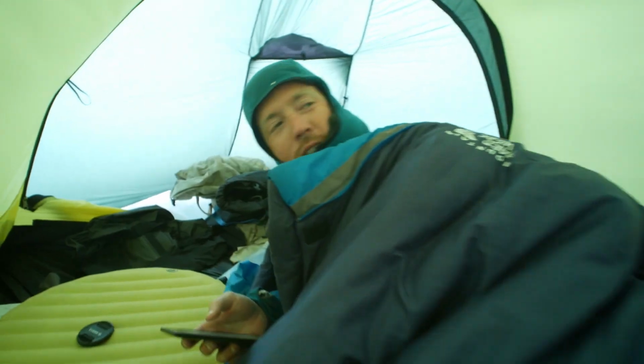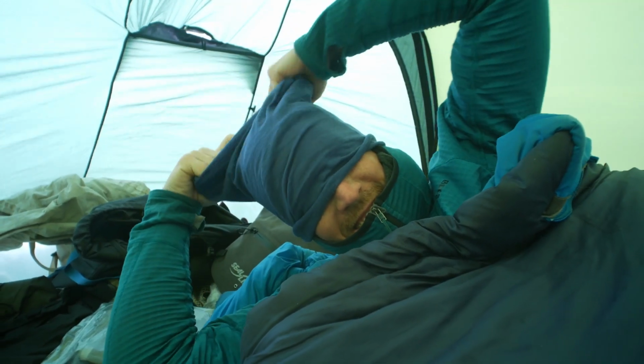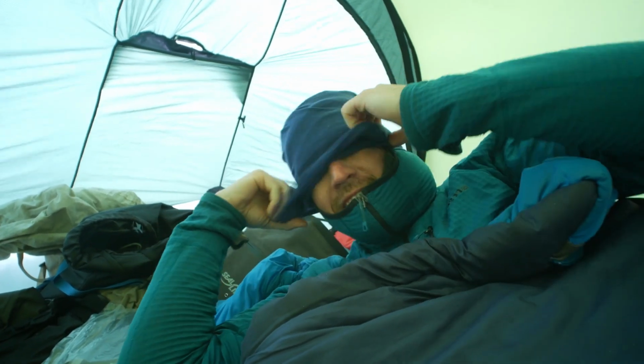We have been in the tent now for about 40 hours. Getting a little restless, I would say. Personally, I can't speak for everyone. I scraped it clean. I scraped it clean. I can't see what's going on. There we go. Nailed it!